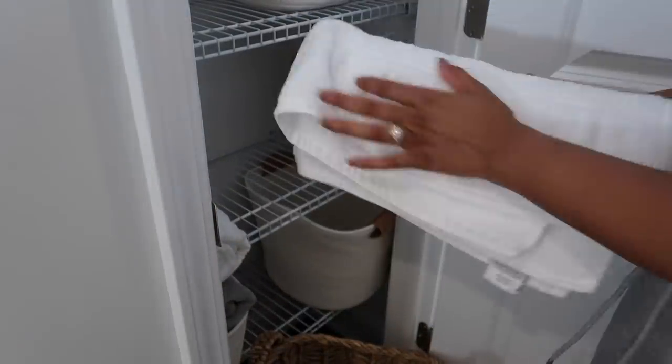By the way, I wanted to state that we get all of our white linens from Costco. They are so plush and soft. So if you're in need of some new white linens, definitely head to Costco. They have amazing quality towels.